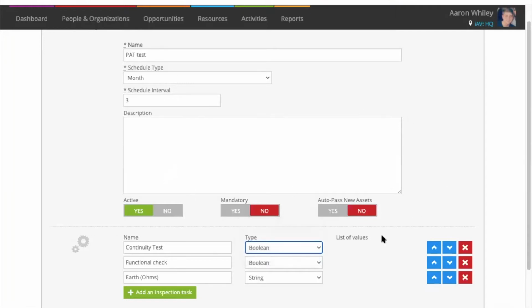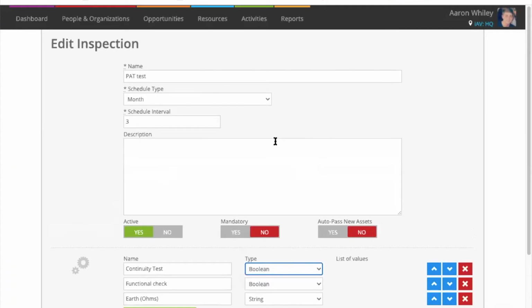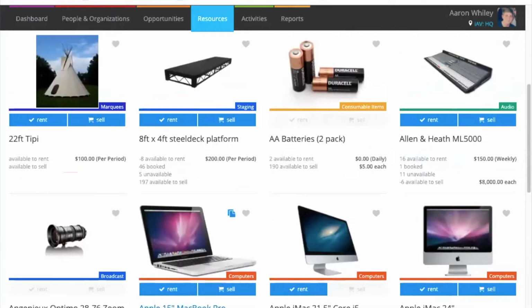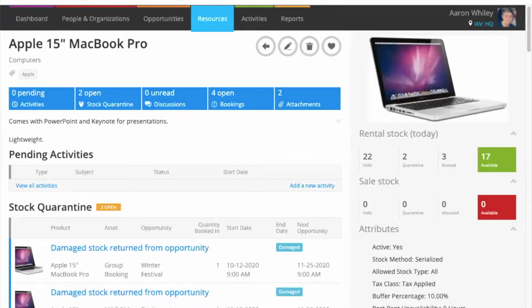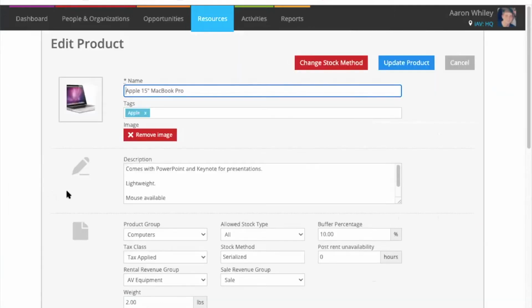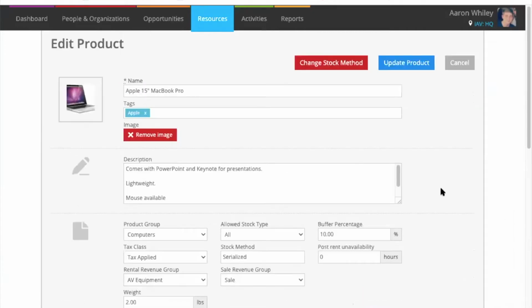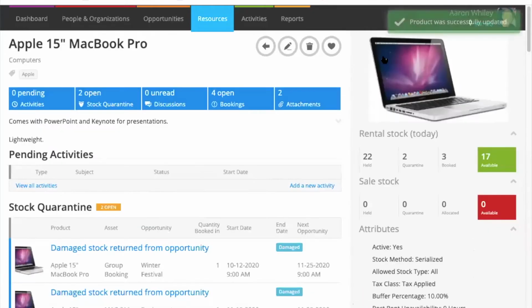But once you set up this particular inspection, you can go ahead and create that. And once you've created it, the next step is to tell the system the exact serialized products that have this test applicable to them. So if I go back into my usual serialized product, so our MacBook Pro, we can go into this and we can edit this using the pencil icon at the top. And from here, we can scroll down and we can see our tests and inspections here. So if we want a PAT test applicable to this particular product, we can just tick that, update the product. So that's been set up against this particular product.